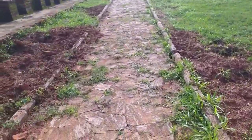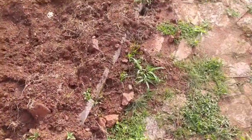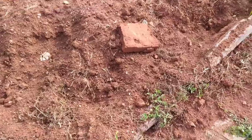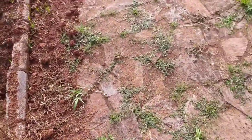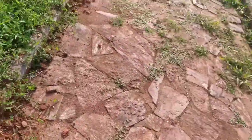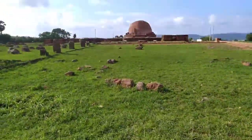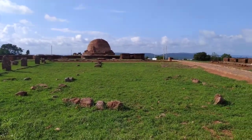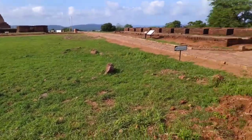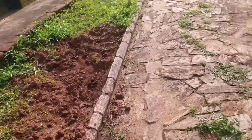Oh yeah, this is pretty much the excavations that have been done to procure Satavahana coins and different sorts of coins that have already been excavated from this place. This is pretty much how the monastery looks. The kitchen complex is what we've already been to. Here's the greenery part.